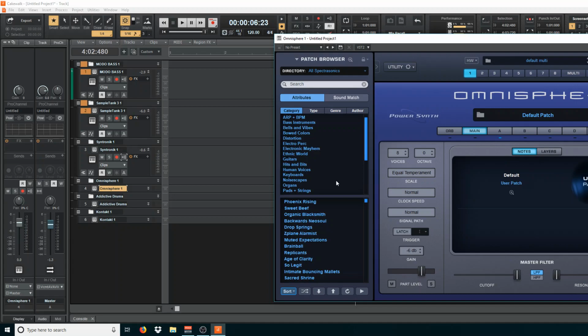Omnisphere is not the first plugin you're going to want to go buy for yourself because it doesn't have standard sounds on it. You find an organ, it's not going to be your go-to type organ. These are all kind of specialized, tweaked, unique sounds.